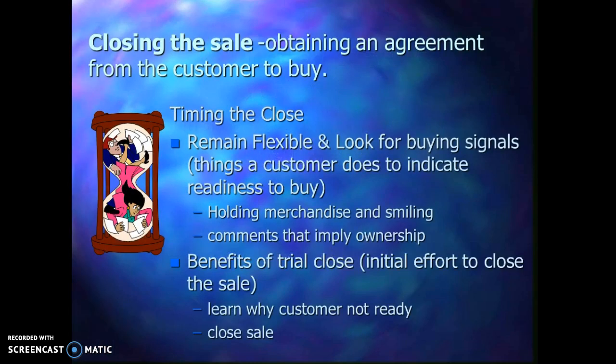Closing the sale is obtaining positive agreement from the customer to buy. All your efforts up to this point of the sale have involved helping your customers make buying decisions. To close a sale, salespeople need to recognize when a customer is ready to buy. Sometimes it's so natural that the customer closes the sale for you. In many situations, however, the customer waits for the salesperson to close the sale.